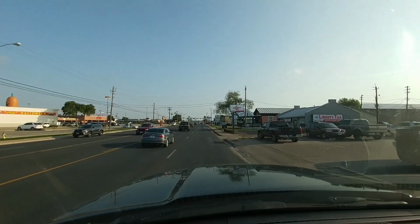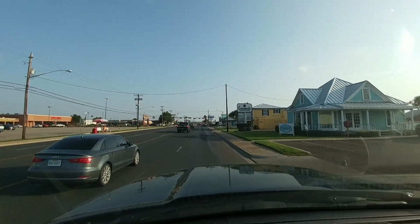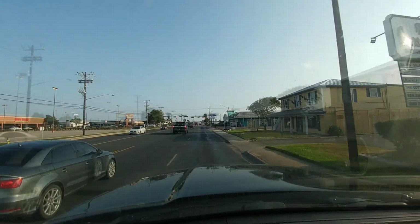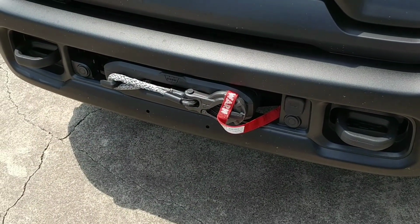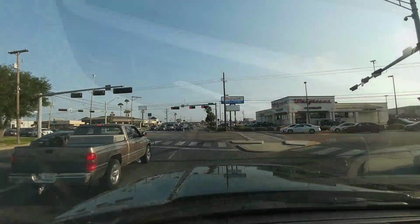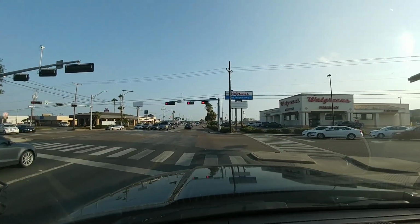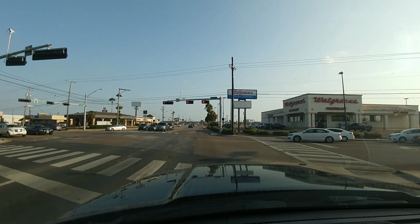And a lot of people might come back and say, well, is it more capable off-road than a Raptor? And I would argue or venture to say that it is, predominantly because it has a winch that's included. So if you get into a position where you're stuck, a winch might be the only way to get out of that position, and this is the only truck that comes stock with a winch integrated into the front bumper, and it's a pretty high-end winch at that.